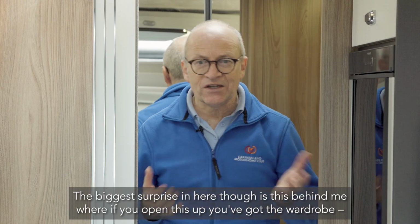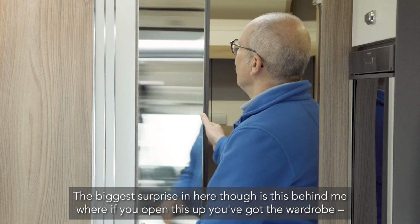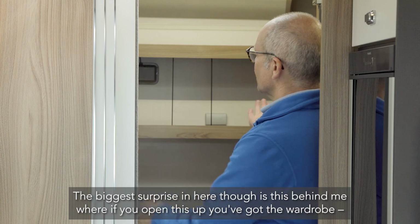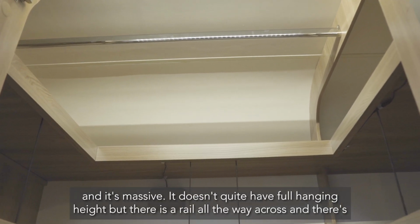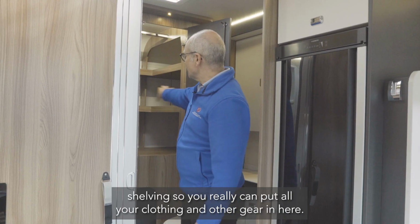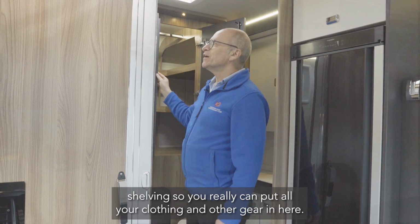The biggest surprise in here, of course, though, is this behind me, where you open this up and you've got the wardrobe, and it's massive. It doesn't quite have full hanging height, but there is a rail all the way across, and then there's shelving, so you really can put all your clothing and other gear in here.